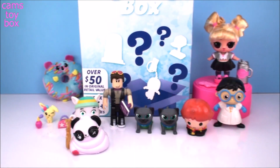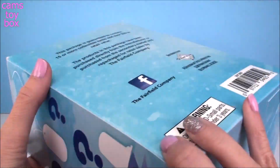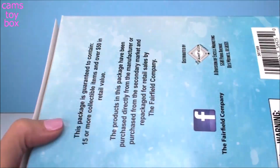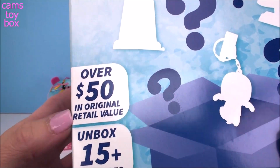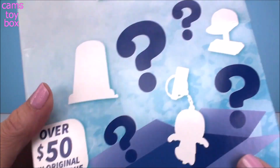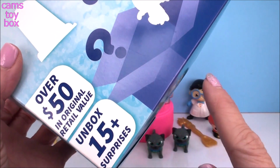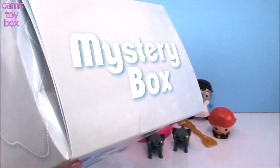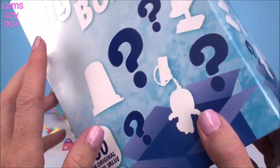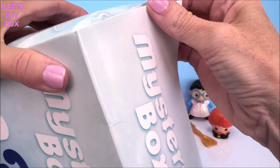So why don't we open our mystery box while we wait? So check out this box, guys. It really gives you no indication of what is inside. It does say there's over $50 of original retail value items, and we're gonna unbox 15 surprises. I paid $15.99 for it, so you figure $16 for $50 worth of stuff has gotta be a bargain. And I think what it's gonna be is bullseye toy products, which are like blind bags, like they have the super coolest products. And I think that because I found this in Target over by the baseball cards where they keep all the bullseye products.